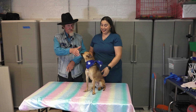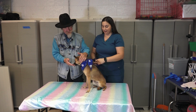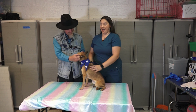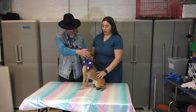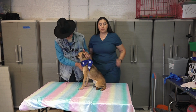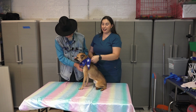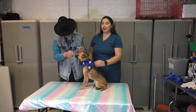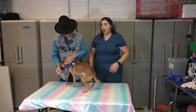We have another dog. This is another little dog. And you say this one came to you from La Puente. Yes. So we've had him since about early mid-ish June, around the 12th. So we've had him for quite some time. He is a very silly, goofy boy. He has the cutest little sideways run. Very loving, very sweet. Gets along great with other dogs.